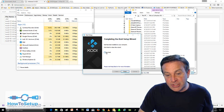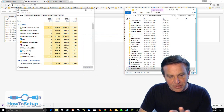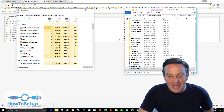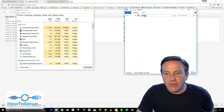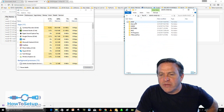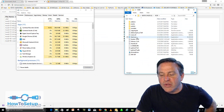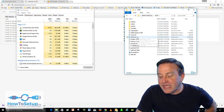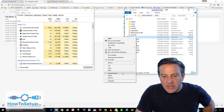Make sure this box is not checked. I know it's tempting to run KODI, but just no. Finish. Okay, so KODI is finished installing. And I'm going to go back to the E drive. And here's the KODI folder. And I click on that. And I'm going to go to the KODI EXE, right click it, and click Create Shortcut.